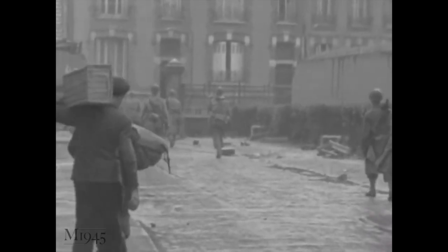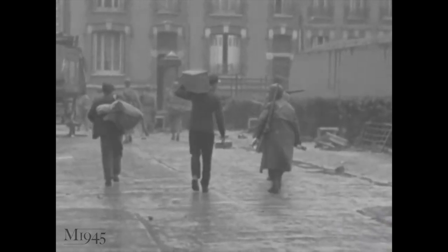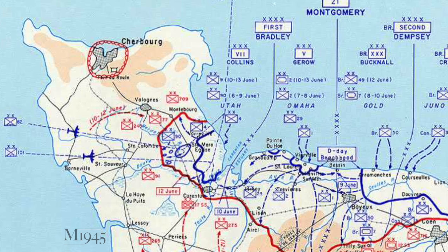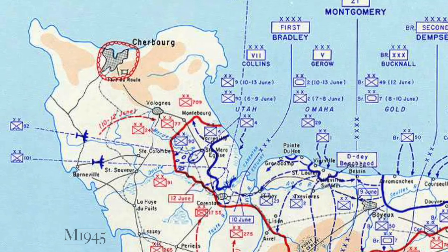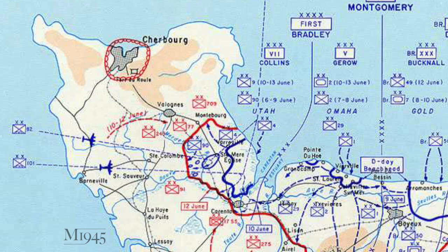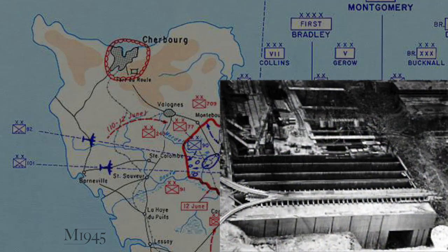During the advance, there was little opposition on the western side of the peninsula, and on the eastern side, the exhausted defenders around Montebourg collapsed. Several large caches of V-1 flying bombs were discovered by the Americans, and just before reaching the outskirts of Fortress Cherbourg, they found an unfinished V-2 rocket installation just south of the city of Brix.